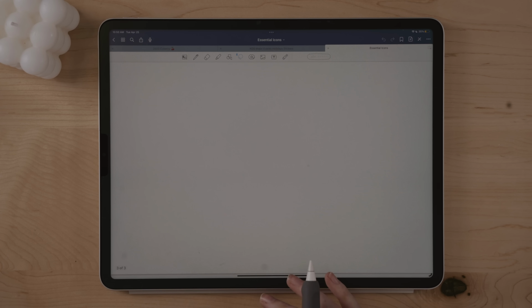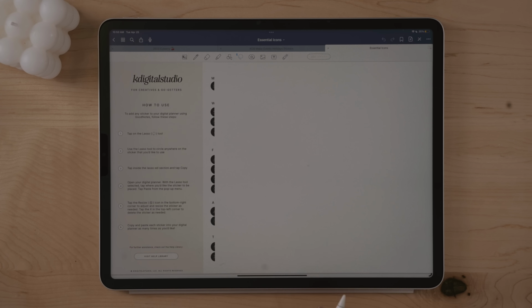Now, I love adding my appointments, my content schedule, and things like that by using simple pastel highlighter colors as well. I have icons in the content creation icons and labels sticker set, but I also recently launched the Essential Icons pack, which just has a ton more icons for essentially anything that you might need.